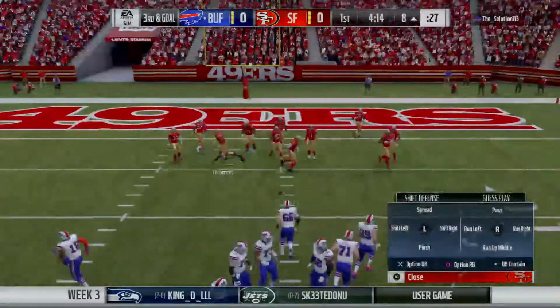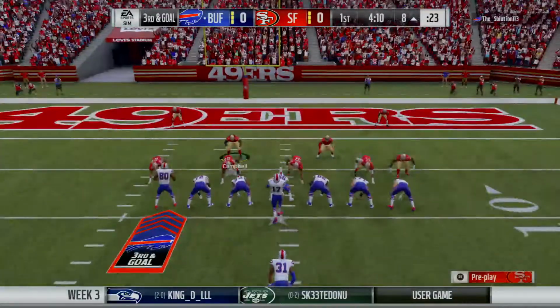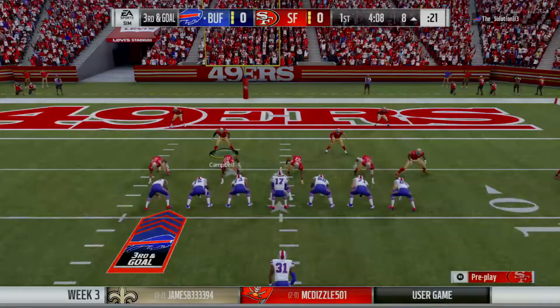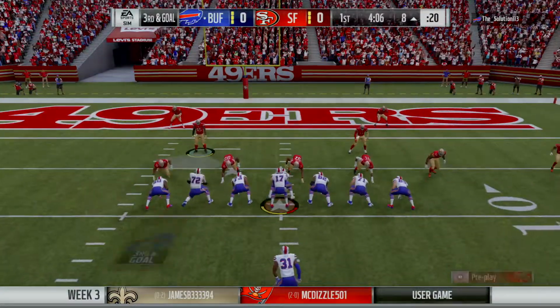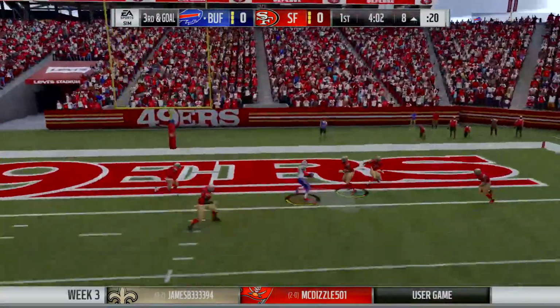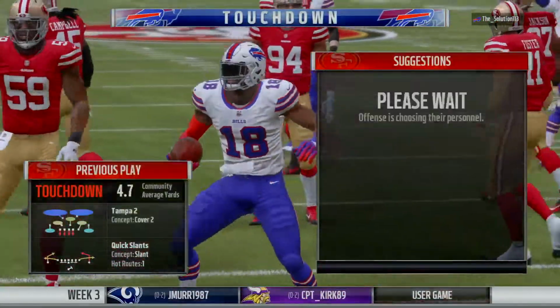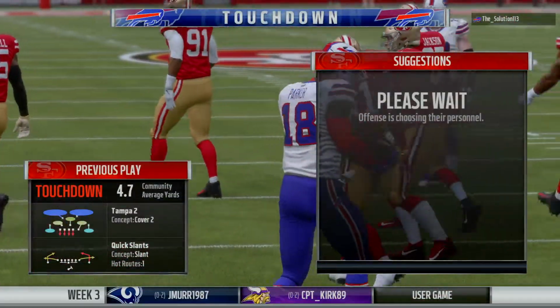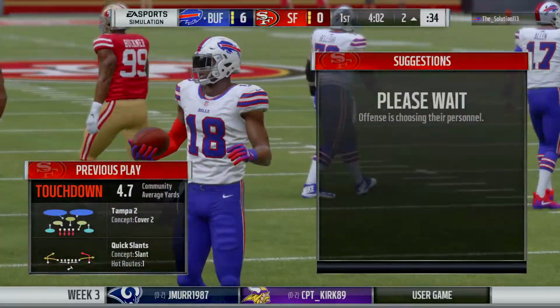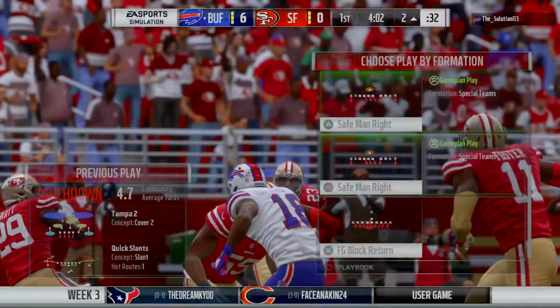So 3rd and goal, and the 49er faithful making some noise for their defense. Leopard! Gun! Here's Allen to throw it. Parker's got it. Touchdown, Buffalo. Devontae Parker, his 2nd touchdown on the season. And the Bills have taken the early lead.